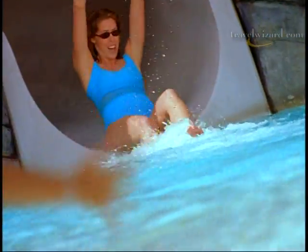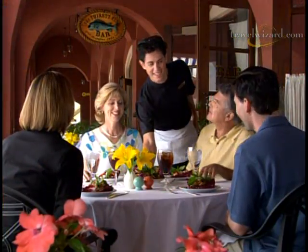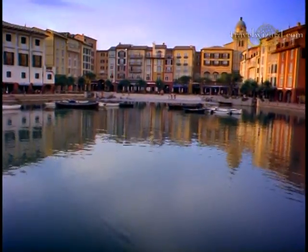You'll find a wealth of recreation, authentic Italian cuisine, and easy access to all the excitement Universal Orlando has to offer. So come along as we explore the jewel of the Italian Riviera.